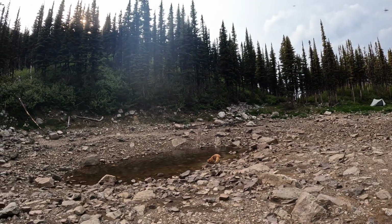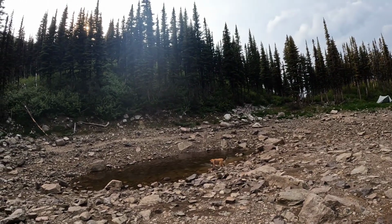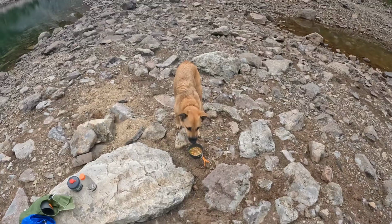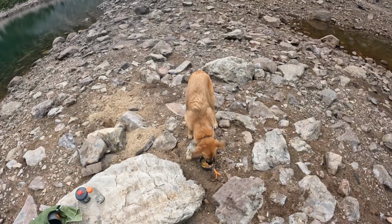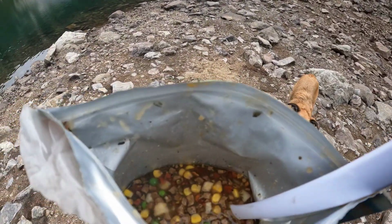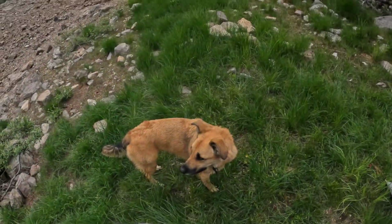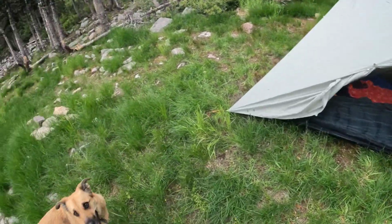Digging for gold, Penny? You like it, Penny? Okay. I think I put a bit too much water, but it still tastes good. All right, Penny, we set up camp. We had dinner, we had a drink.